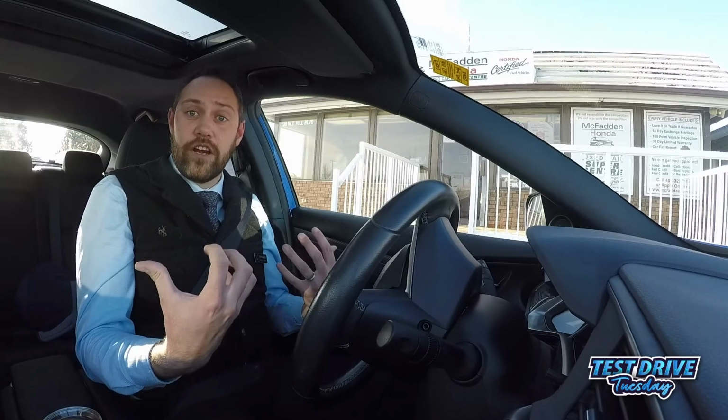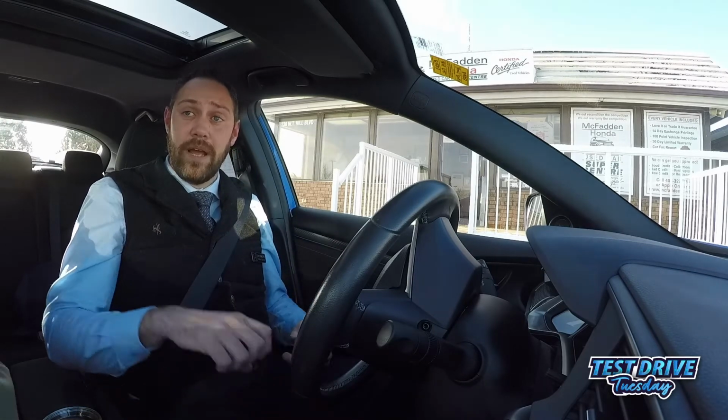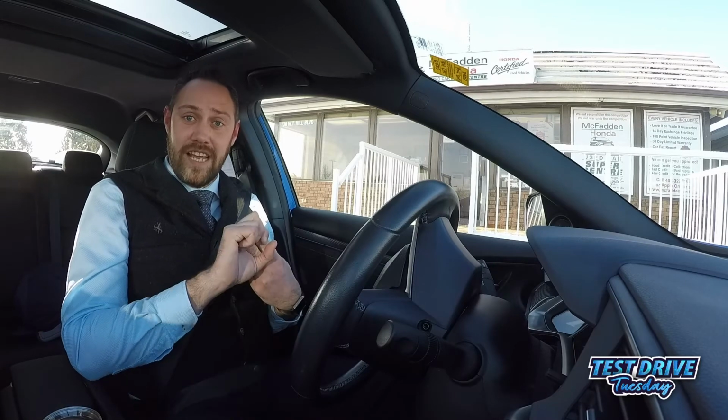Like I say, if you're looking for a good quality vehicle that's going to provide you a lot of long-term ownership, as well as a lot of fuel savings and economy, this is the right vehicle.